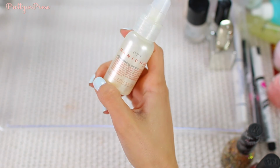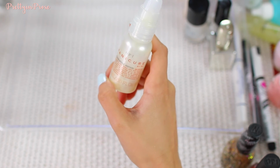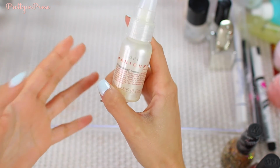And then lastly is this, which is actually not necessarily a nail product. I mean, it kind of is. It's the OPI Manicure Rejuvenating Serum. This is just a hand serum. It's like an anti-aging treatment for your hands.